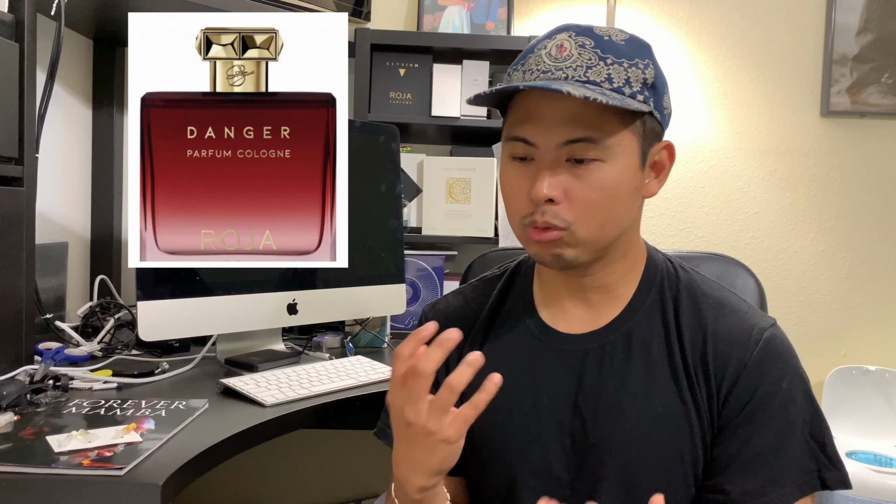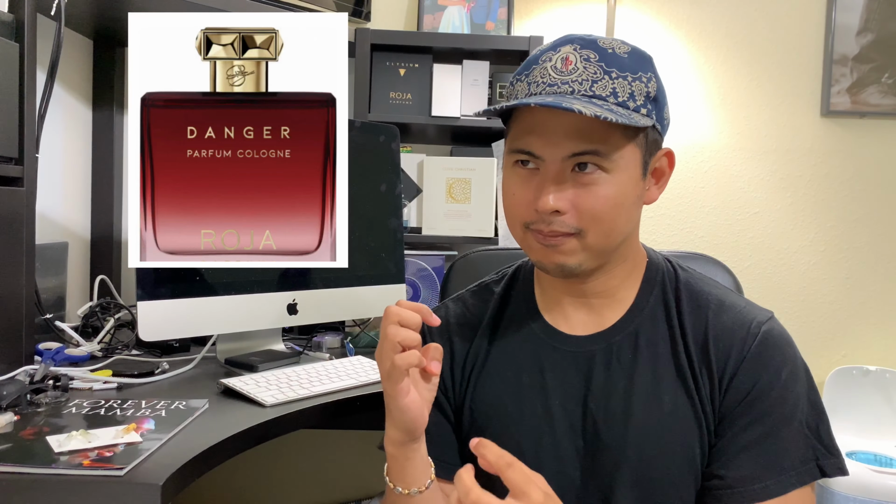And then I was able to try Danger by Roja Parfums, at least the cologne version. I like that one. I'm kind of torn between buying the Danger Parfum and that one, because everybody's telling me that the Danger Parfum, the more concentrated version, is an old man scent. And I don't know. For me, at least the red bottle, I didn't feel the old man scent. Matter of fact, I kind of liked it. So I don't know, let me know in the comments if I should get Danger Parfum Cologne or just the Parfum.